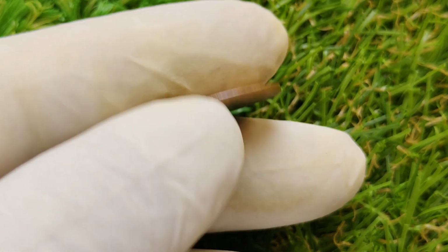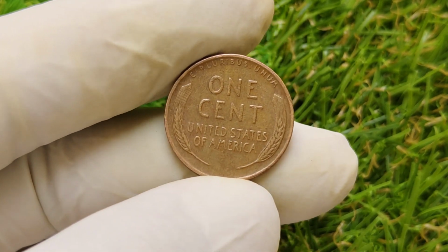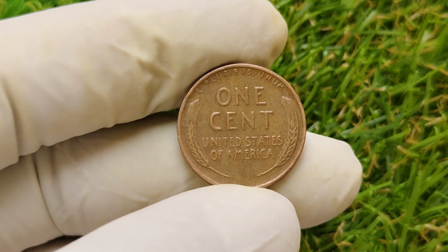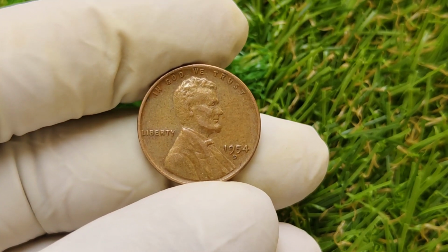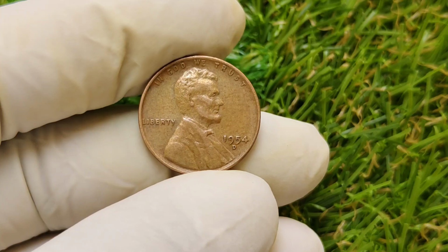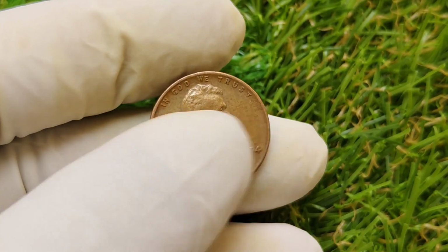The Lincoln Wheat Penny series started in 1909 to celebrate the 100th birthday of Abraham Lincoln. It was the first time in American history that a real person appeared on circulating U.S. coinage. Before that, coins usually featured symbols like liberty or eagles, but not actual people. President Theodore Roosevelt wanted coins that reflected the spirit of the nation, and who better than Abraham Lincoln to symbolize that? The wheat penny design was created by sculptor Victor David Brenner.